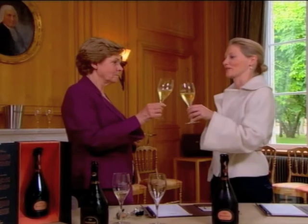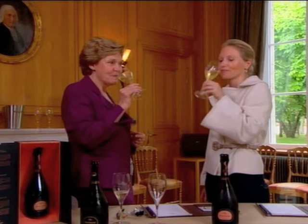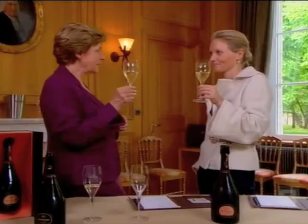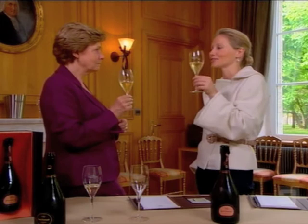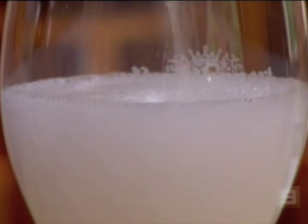My first champagne in Champagne. Cheers. Big moment. Wonderful. The champagne was superb, and being the best of the best, you can drink as much of it as you like and not get a hangover. Fantastic. It's like drinking stars. Drinking champagne in Champagne. It doesn't get much better than that.